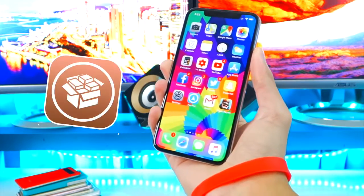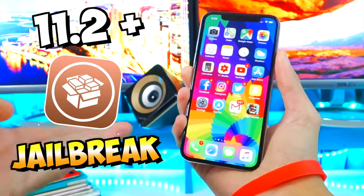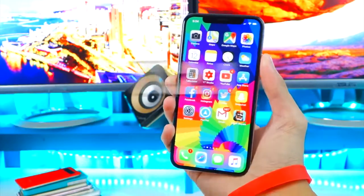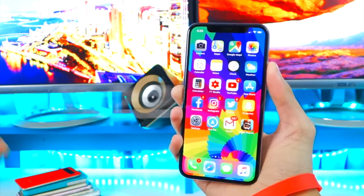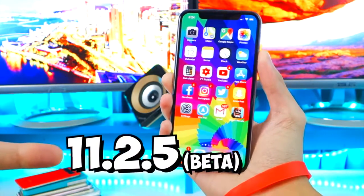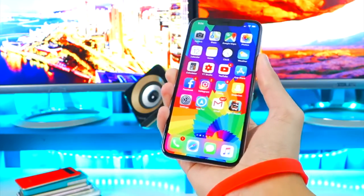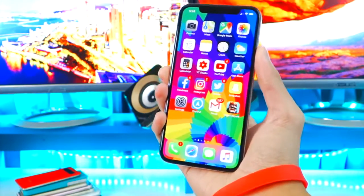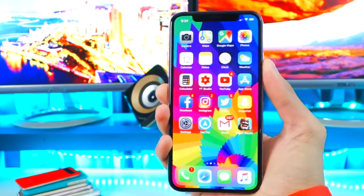Today I'm going to be talking about the iOS 11.2 and above jailbreak. This includes iOS 11.2.1, 11.2.2 and 11.2.5, which is in beta right now. But anyway, so many people have been asking me, hey, where's the jailbreak for this? When will we have the exploits and be able to do cool stuff on iOS 11.2 and above? So I'm making this video for you guys. Hope you enjoy. Let's jump right in.